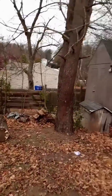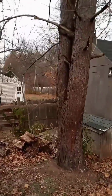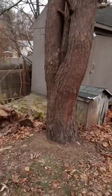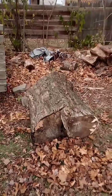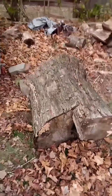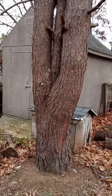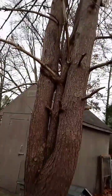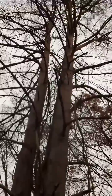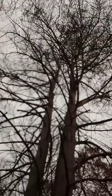But as you can tell, the tree doubles. Got a notch right there at the base. Some wood I cut up with my chainsaw. That's how sharp the saw blade was. I was able to do a cut like that. But this is the monster I'm going to have to climb up and cut. And I don't know how much of the filming I can do, but this tree is big.